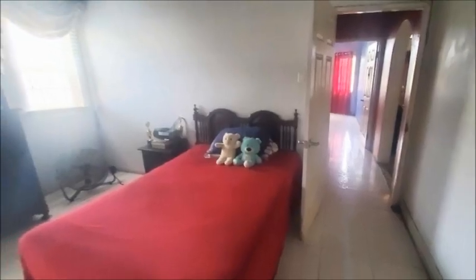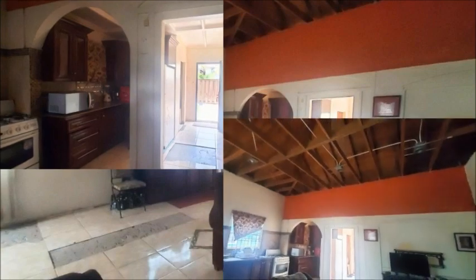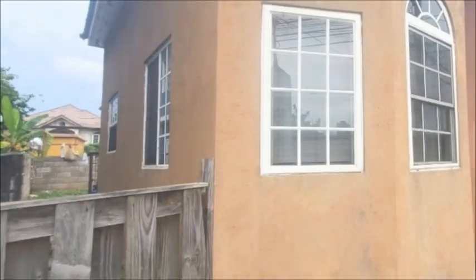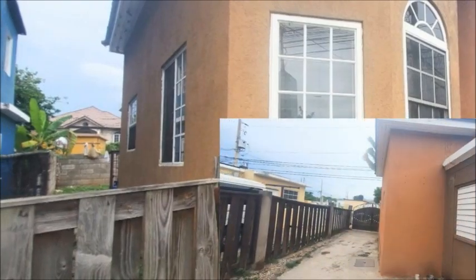In addition to the bedrooms, there is an open concept living, dining room, and kitchen with high ceilings, a laundry room, and an enclosed backyard for an outdoor entertainment.